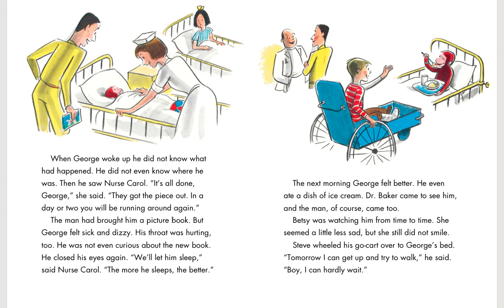The man had bought him a picture book. But George felt sick and dizzy. His throat was hurting too. He was not even curious about the new book. He closed his eyes again. We'll let him sleep, said Nurse Carol. The more he sleeps, the better.